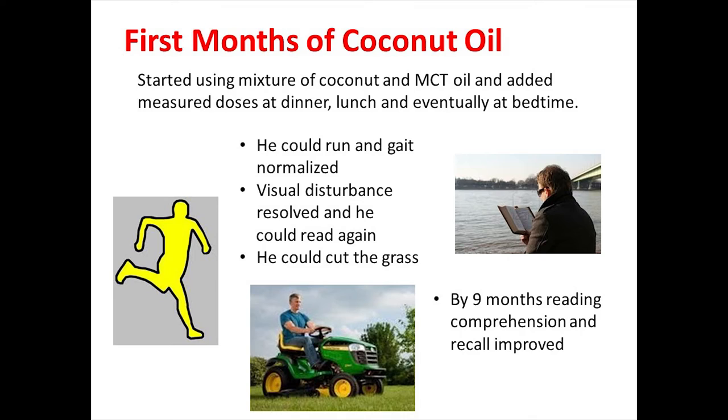His visual disturbance resolved at about 3 or 4 months, and that's when he was able to explain to me what was happening. The words were moving around on the page, and that had stopped at right around 3 or 4 months, and he was able to read again, although his comprehension wasn't real good at that point. And instead of taking the tractor apart, he actually started cutting the grass again with it. He continued to improve, and in about 9 months, we saw improvement in his reading comprehension and his recall.